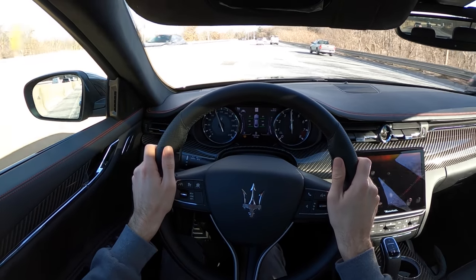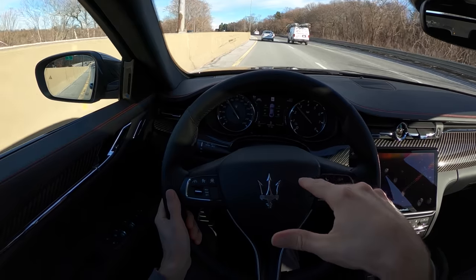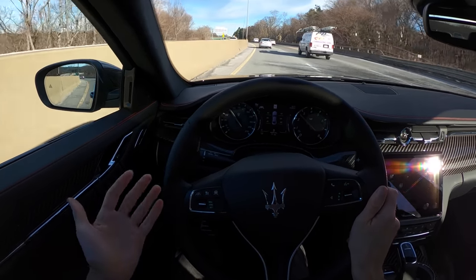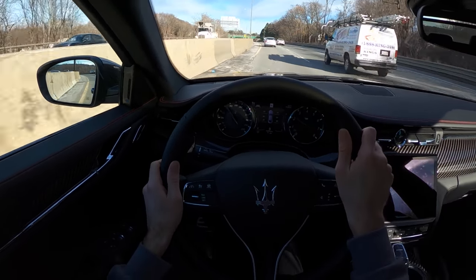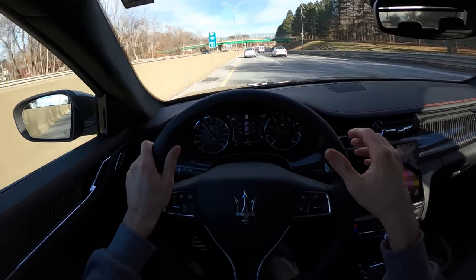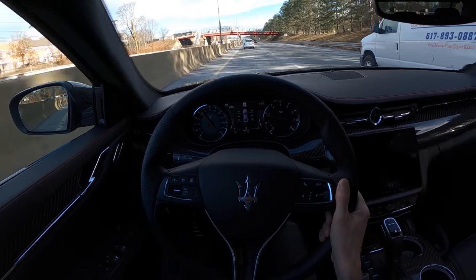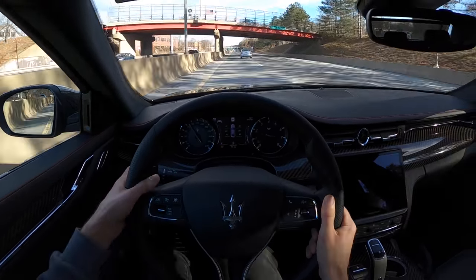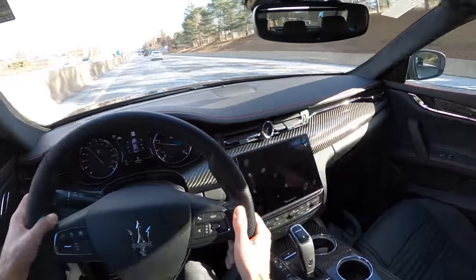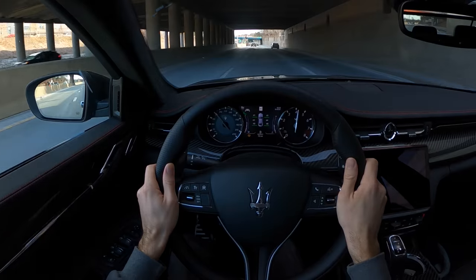I sincerely hope that Maserati has budgeted for tires when they send out their press fleet. This is an inventory car, so I can't really do crazy, crazy things in it. But when the journalists get a hold of the press cars, this has so much torque. People are just gonna be sliding them. I do suspect you're gonna find videos of people just doing monster drifts in this thing because it's literally begging for it.